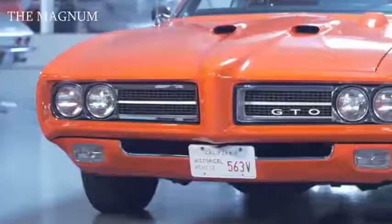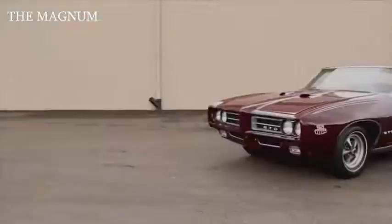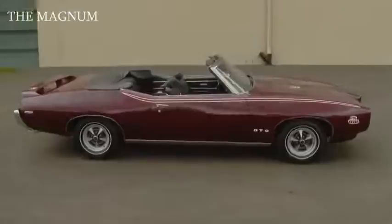The Judge was equipped with a 360 horsepower Ram Air 3 engine, but buyers could also choose the Ram Air 4 at 370 horsepower. The rarest was the Pontiac GTO Judge Ram Air 4 convertible. They released only 17 models in 1969.